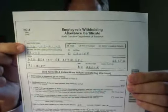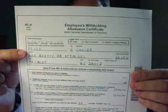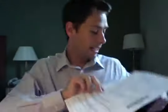Then you're all done. The next form is the Employee Withholding Allowance Certificate. This is basically a North Carolina tax form. Again, some of it is filled out already for you. What you need to do, if you have a Social Security number, put that in at the top. Put in your name right here, first name, middle initial, last name, and then make sure you sign at the bottom there and put in the date. That's all you need to do to that document.